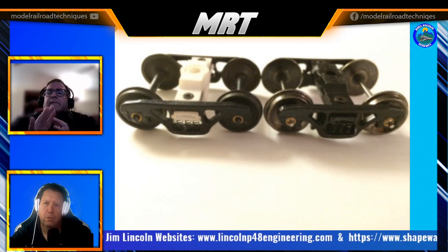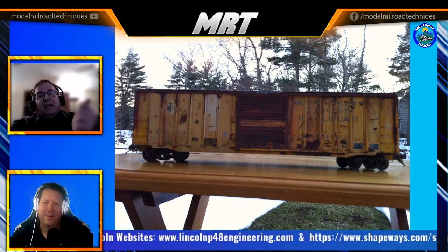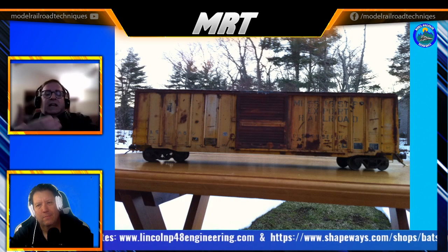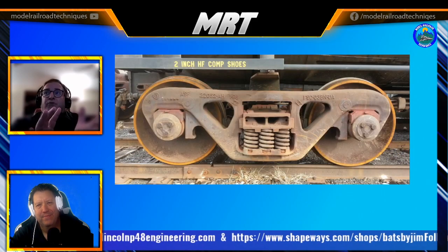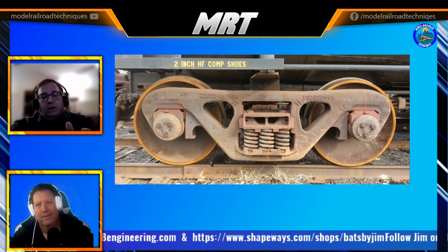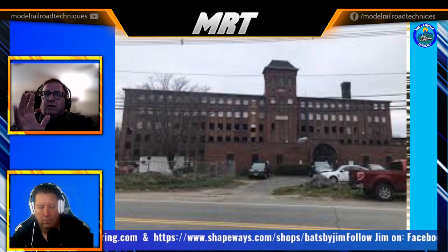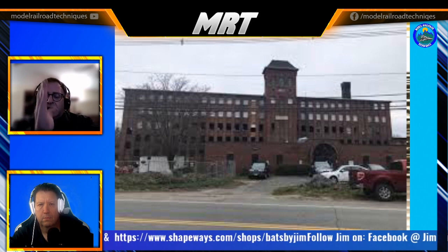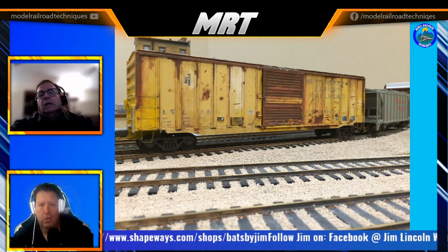Now, I can irritate the Proto-48 guys too, because my opinion on Proto-48 is all I care about is getting the track and the wheels correct. Right. Okay. There are many Proto-48 guys that you cannot tell what they do from the prototype. And that is generally the mindset, which is taking your modeling to the ultimate degree.